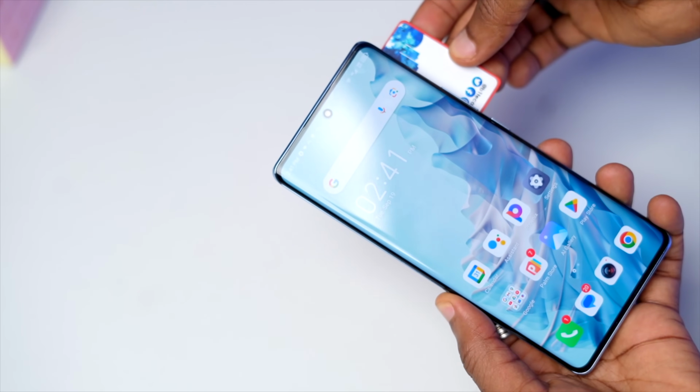The itel S23 Plus device is also NFC enabled. This means you can make payments and share your contact details by just tapping your phone with the other person's device. This is a feature never heard of on an itel device.